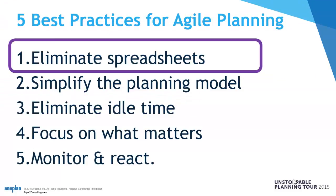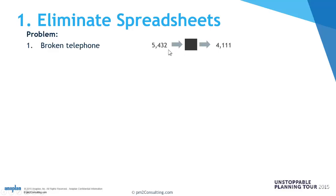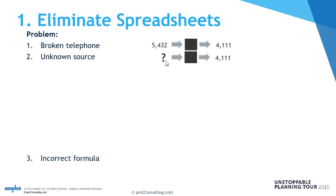Eliminate spreadsheets. There are 4 common problems that we see in virtually all the spreadsheets that we deal with in planning environments. These problems are simple things that you've seen yourself. Things like the broken telephone, right? We have a planning number and it goes into the planning black box and out comes a different number. Well, what the heck happened? Problem number 2, we have an unknown source. We have a number that pops out, 4111, but where the heck did it come from? And was it a valid source? Is it auditable and accurate?